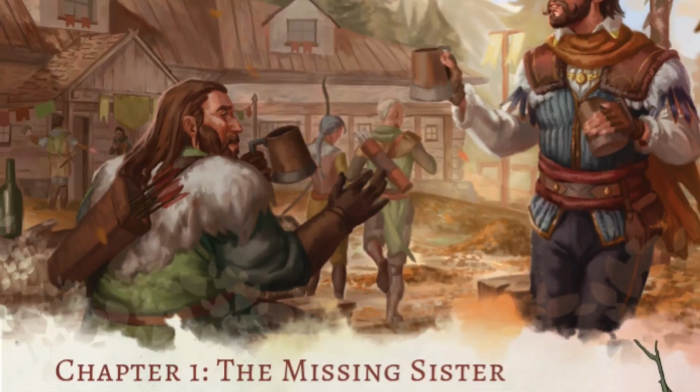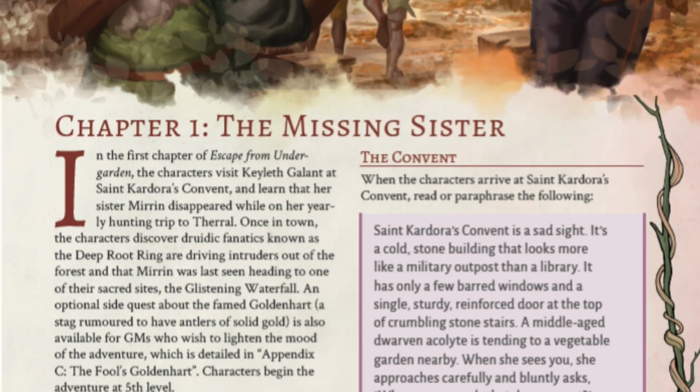Chapter 1 follows on from this introductory plot hook and gives you some role-playing information for the characters' first meeting with Keyleth Gallant. It then goes on to describe the town of Thurl in more detail, where the characters can start to pick up clues about what happened to Mirren. There are numerous locations that the characters can get involved with, including the Golden Heart Inn, which is capitalising on the rumours of this Golden Heart beast that the nobles are here to hunt. But there are also other characters such as the Fletcher, who the characters might choose to interact with and slowly get more of a feeling for what happened to Mirren.